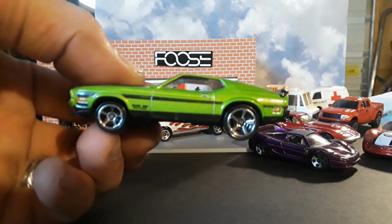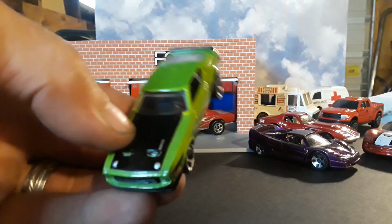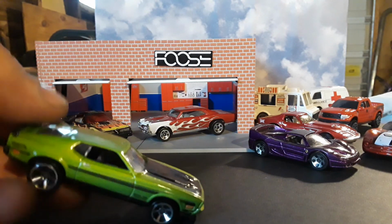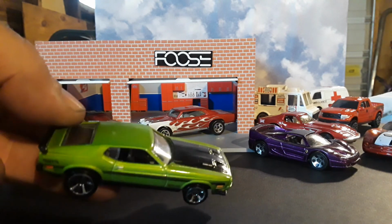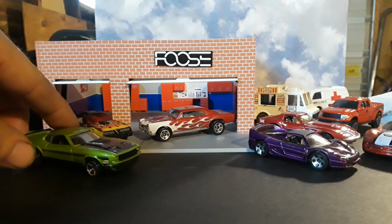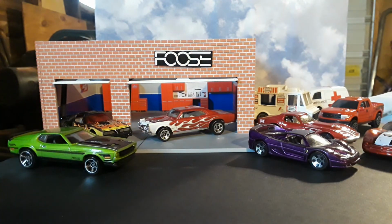But this is a really nice Hot Wheels Mach 1, so I'm real happy to add that. It's in really good shape too. For 50 cents or less, I mean, wow, you can't beat that for a Mach 1 in that kind of shape.